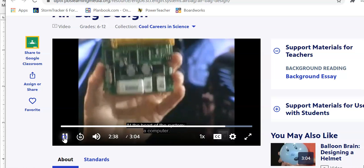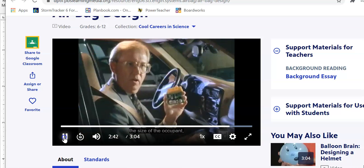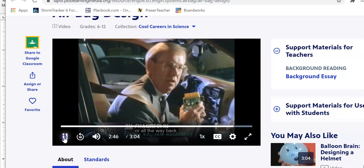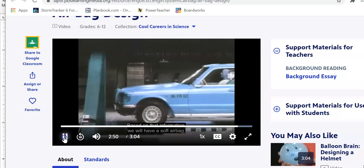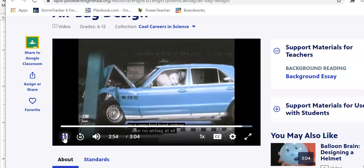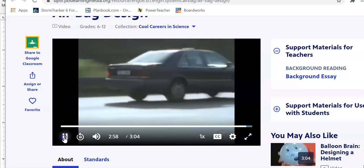At the heart of the system, a computer. We need to know how severe the crash is, the size of the occupant, whether the occupant is too close to the airbag or all the way back, whether the buckle is engaged or not. Based on that information, we will have a soft airbag, or a very fast hard airbag, or no airbag at all.